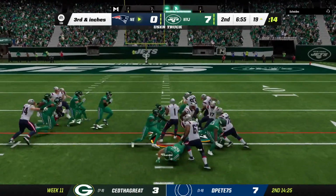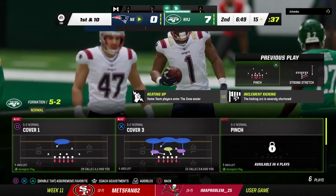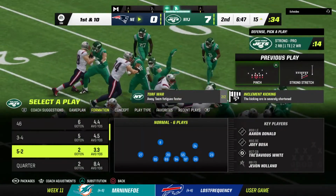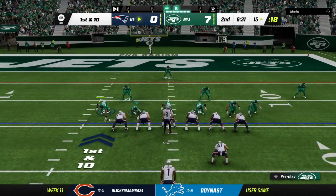On 3rd down, Chandler. And he picks up the first down yardage as he takes this one down to the 15. It's a gain of 4 there, and it gives him a new set of downs. On 3rd down, that's a good job of situational football and understanding where the first down marker was and getting there.